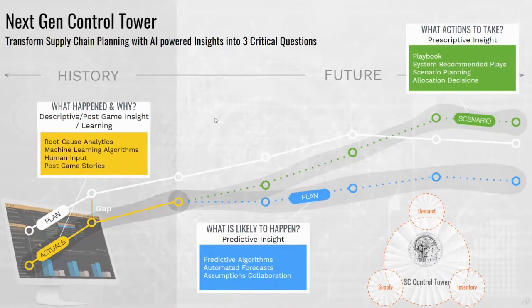Then the second question would be, okay, the supply that I'm getting right now is not that reliable, or the demand is also not that stable. So it's possible that it might change. How can I figure out, if those changes happen, what should I do? Or if there are changes that are already happening, I may have an option A, B, or C. I need to evaluate those options and see which one is better for me to proceed forward with. So those are the prescriptive insights, what actions to take.